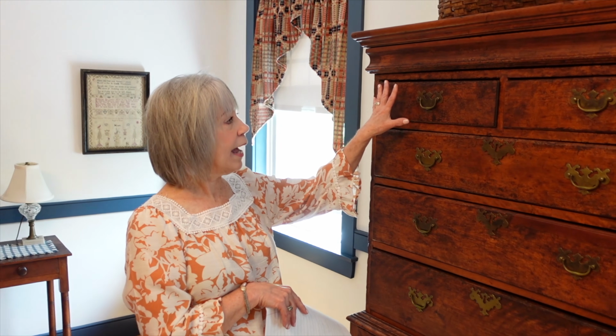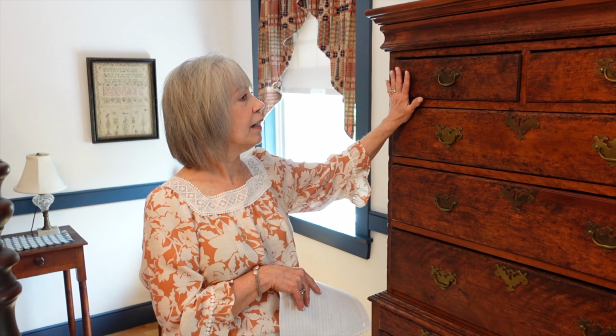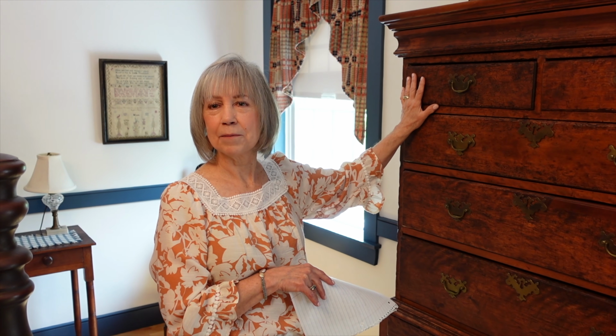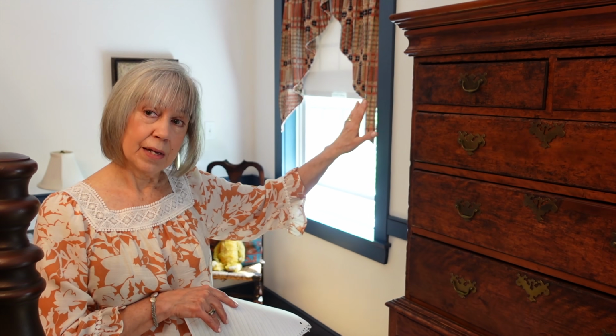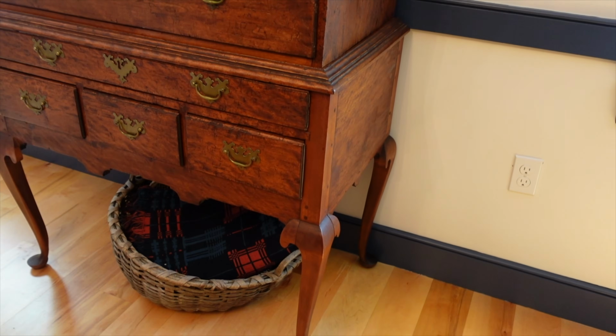Okay. So this one, it had the repairs done. Like I said, it did have the wormholes. And it's been dated to 1800, maybe a little bit earlier. So maybe late 1700s. And this is a what? William and Mary? No, this is actually Queen Anne. This is a Queen Anne. Because of the legs.